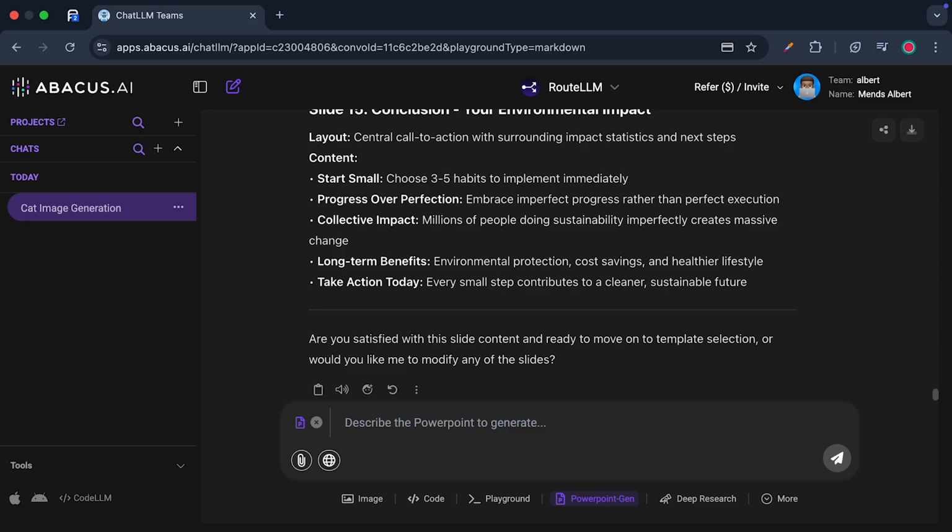ChatLLM Teams brings together every top-tier model and every essential AI tool into one easy-to-use platform. Whether you're building, researching, writing, or creating, ChatLLM saves time, boosts productivity, and makes AI work for you.